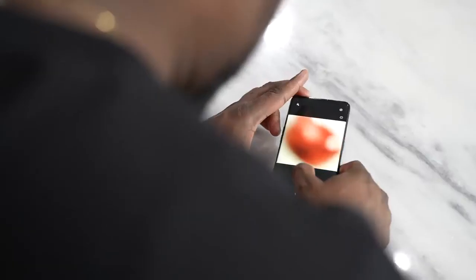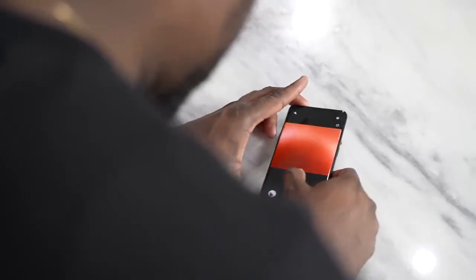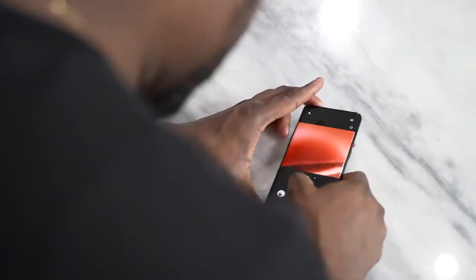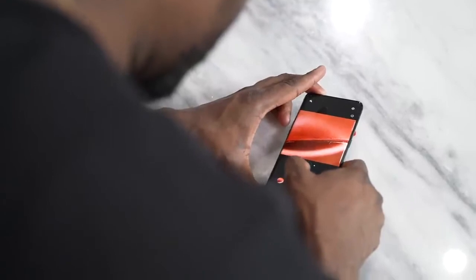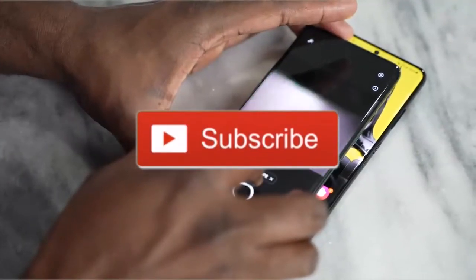I think in terms of camera quality, I think Oppo has done a good job, but I think the Galaxy S21 Ultra does have the slightly upper hand with that, especially with video recording and audio as well.